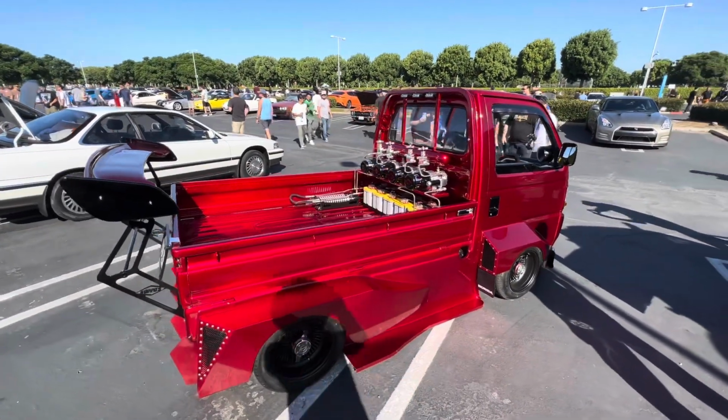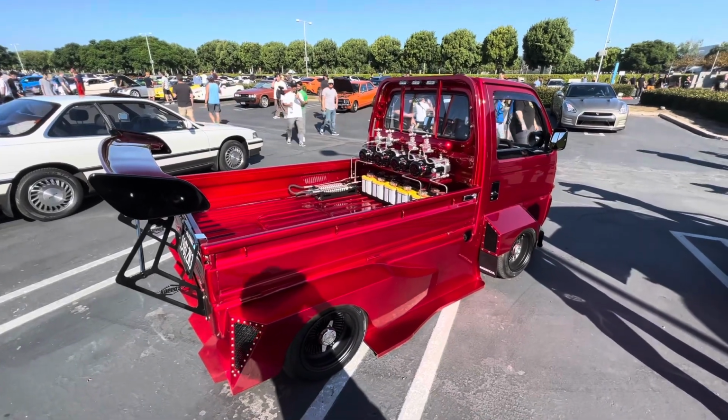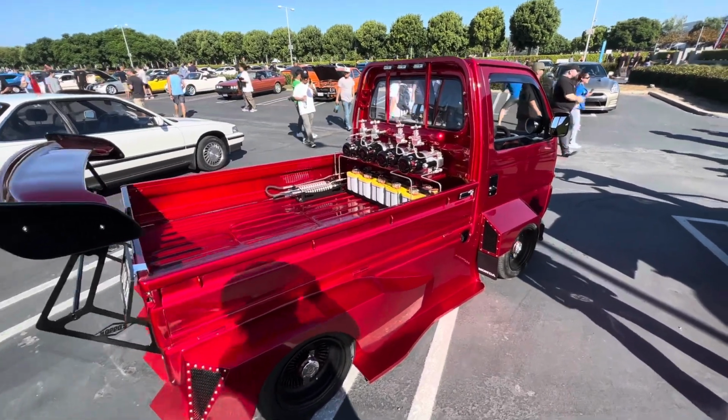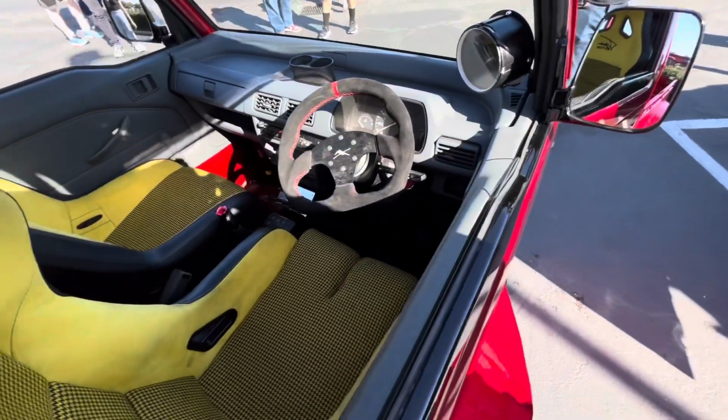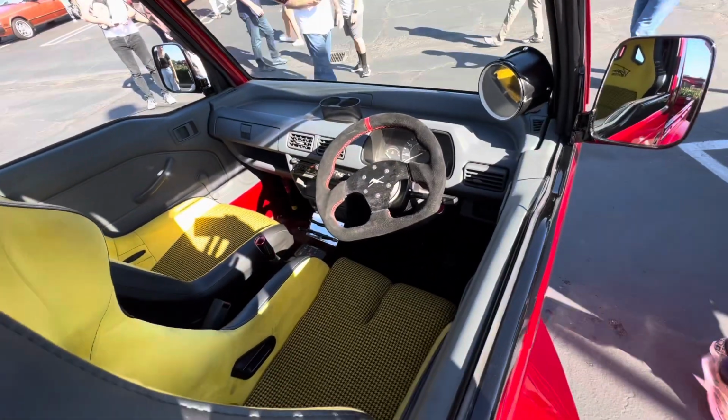There's one more spoiler, and it's got all the hydraulics in the back, and they just went full silly with this build, but it is beautiful, shiny. And there's the cockpit, right-hand drive, like a proper Japanese car.